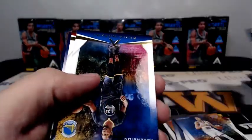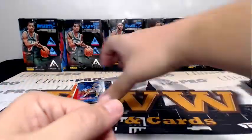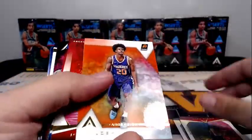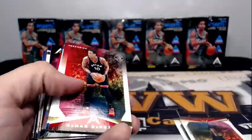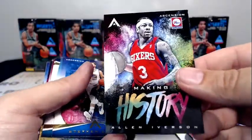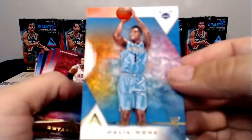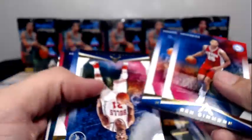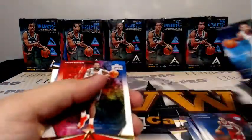Kevin Love, Thrill of Victory. Then we have a Nikola Vucevic, numbered to 75. Josh Jackson, rookie for Phoenix. Making History AI for the Sixers. Got a Malik Monk for the Hornets, rookie card. Making History, Gary Payton. Composure, Kyrie Irving.